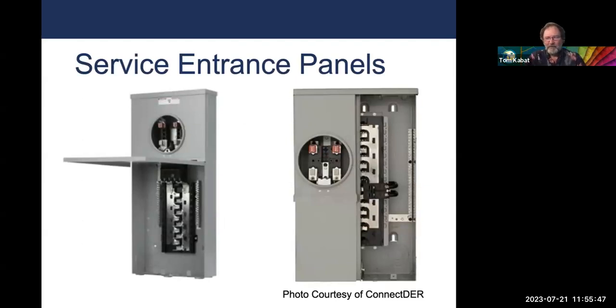Anyway, service entrance panels, Sean had shown you a little bit about that. I just point this out to show the 2 different bus bars in a panel and how you get 240 volts by having breakers that connect across both and 120 volts when you just connect to one.